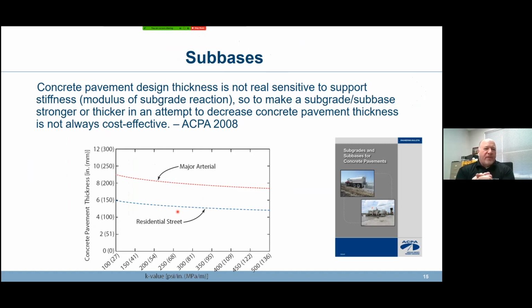Subbases for strength for concrete pavements: as we're designing concrete pavements, we should all know that we're not going to get a lot of reduction in pavement thickness by adding rock to the foundation support system. This graphic from ACPA says that with a residential street, you may be able to reduce your pavement thickness by, say, a half inch or an inch if you increase your k-value from 100 up to 200 to 300 psi per inch. You're putting a lot of effort into improving that foundation layer and not getting a lot of benefit. So we're not using aggregate under concrete pavements for strength or for reduction in pavement thickness. It's more about a drainage layer, a working platform, that type of thing.